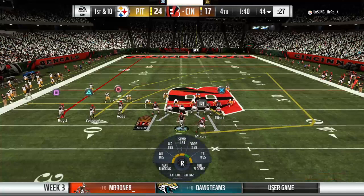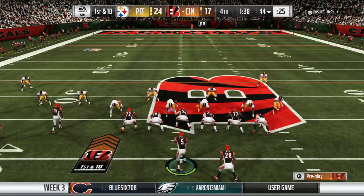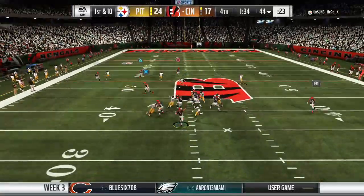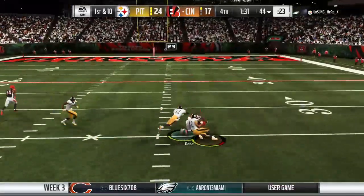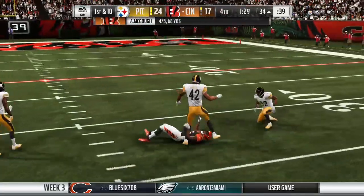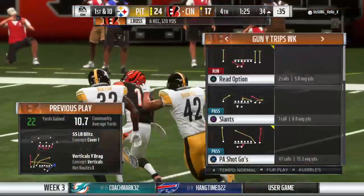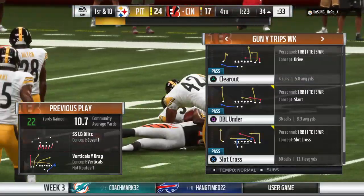All right, now, lucky 56. Set. Blue line. He'll look to throw. Over the middle, that's caught by Ross. And he's going to get this all the way down inside the 35. A good pickup there of 22.